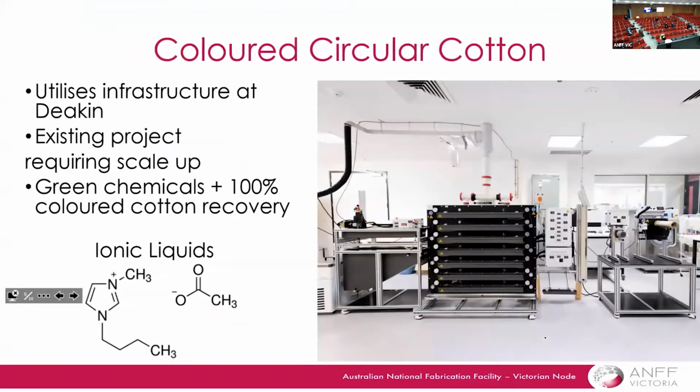So we decided to choose a project at Deakin which involves the wet spinning capabilities. This wet spinning machine is heavily used for things like carbon fiber, but it's very adaptable. There was an existing project that required some scale up, required my help, so we decided to kill two birds with one stone. They're using ionic liquids to recover coloured cotton.